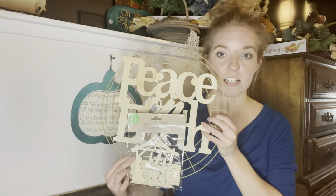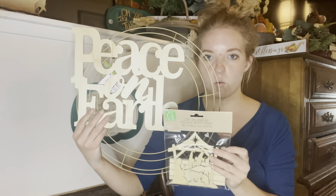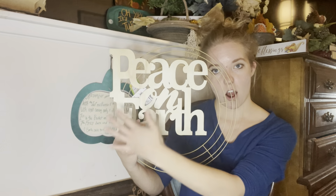Then we can do one of two things. We can either assemble our 3D scene and fix it to our wreath down below, so the Peace on Earth is above the scene, right? Or we can actually separate our scene, and let's say we're using a bigger wreath form. We can take our Peace on Earth, maybe let's go off-centered like this, right? We can take our little barn, our manger scene, and our main manger scene and assemble that here. We could use our 3D effect. And then maybe we put our wise men down here somewhere below, off from the Peace on Earth. So it's kind of hard to explain, but do you guys see the vision?